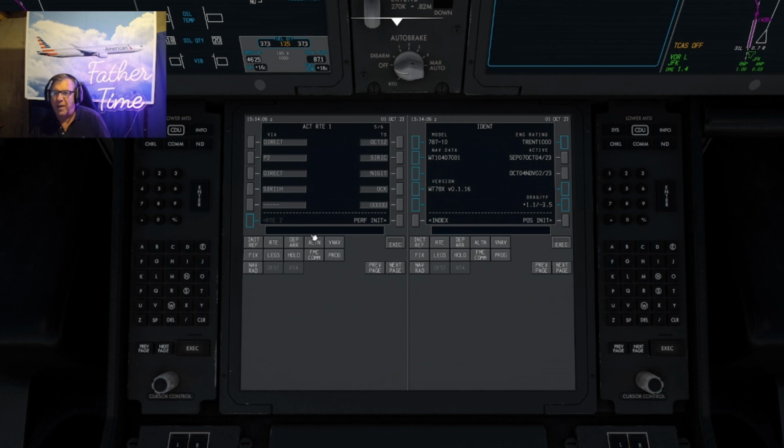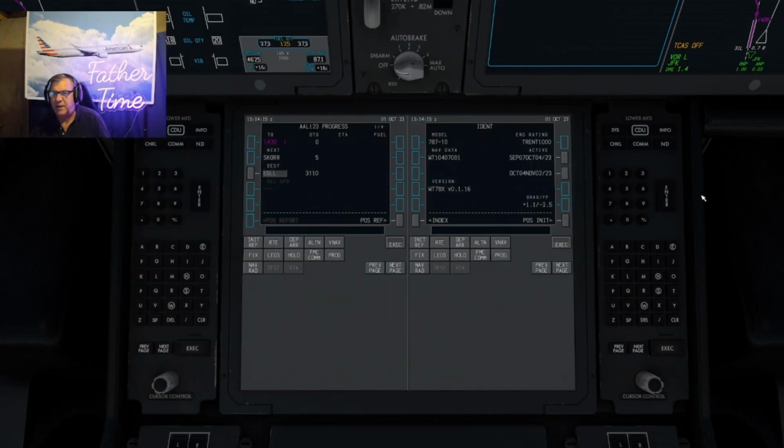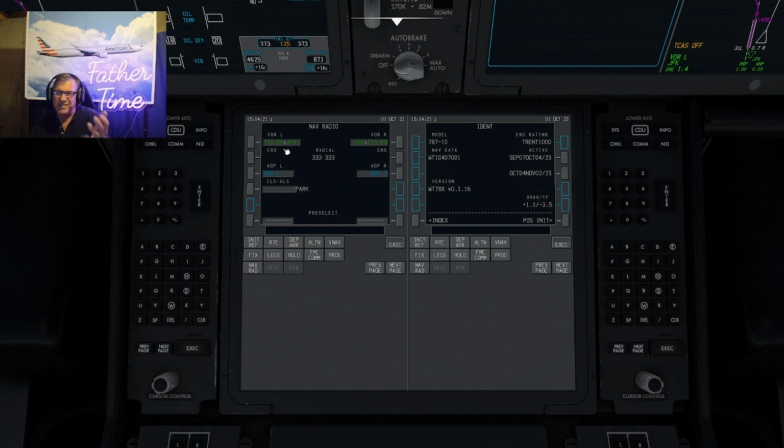And walk through all the legs. And then you go through the prog, compare 3110 against your flight plan, which is 3114. That looks good. So you did the route, the legs, the prog, and NavRad. Make sure you're not in manual. Otherwise, it takes the VOR out of the package of tuning. Not a big degradation, but it's something.